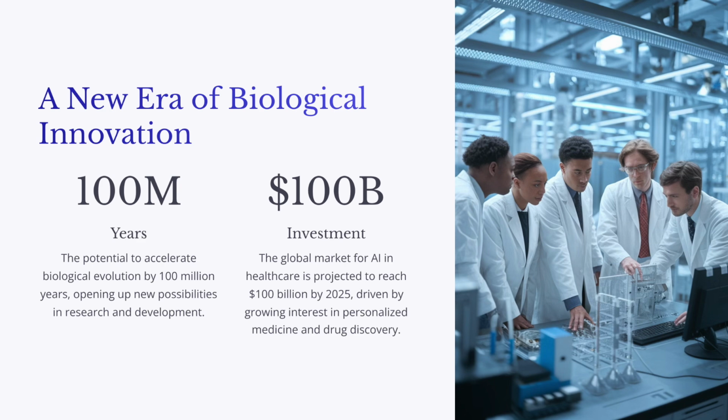We're talking serious timescales here, longer than dinosaurs roamed the Earth. So let's break down not just what this protein is, but why it's sending shockwaves through the scientific community. First things first, proteins are the building blocks of life. They're these complex molecules that do all sorts of jobs in our bodies and in every living thing.